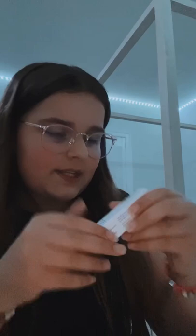Then I just got this face scrub. So I got this highlighter in the shade Sunbeam. Then I got this lipstick. It's in the shade Dubai.